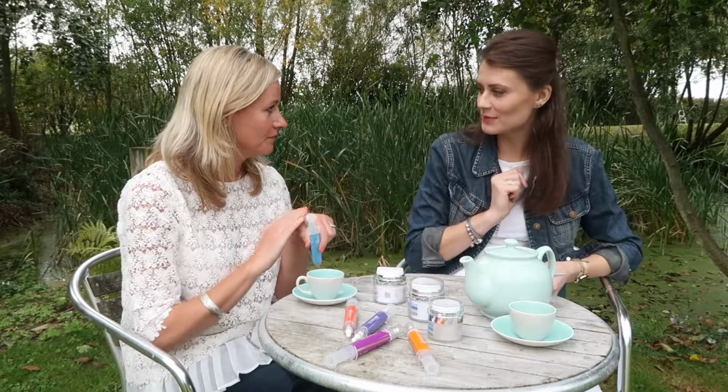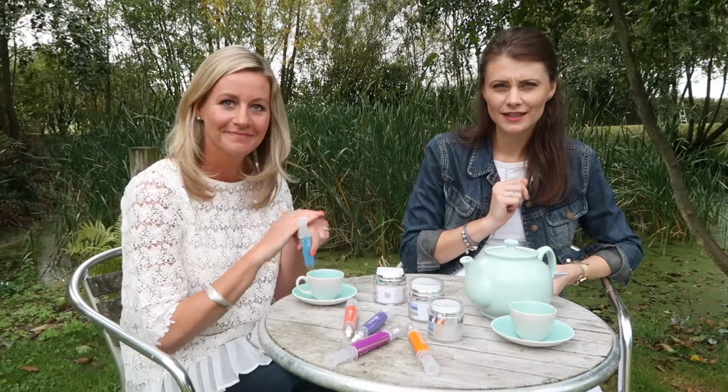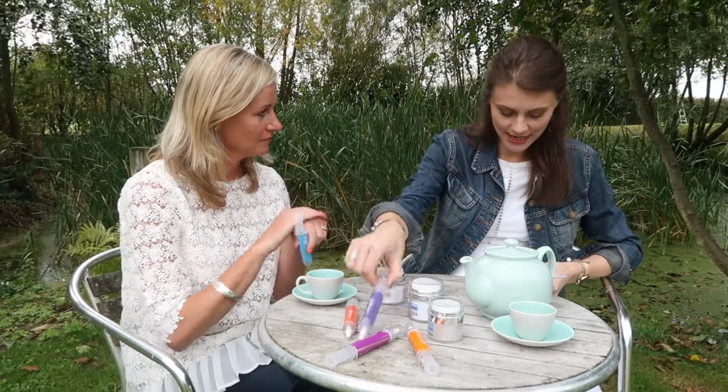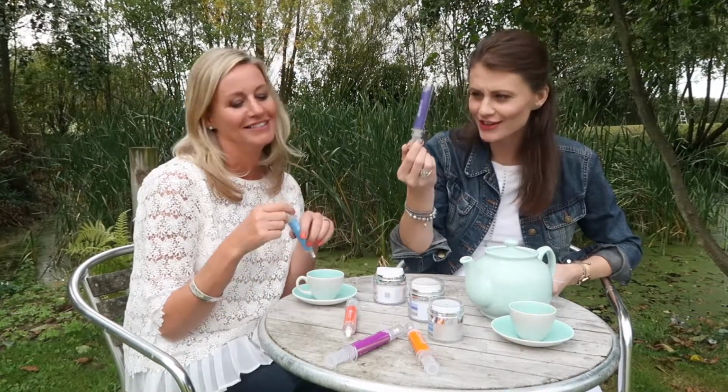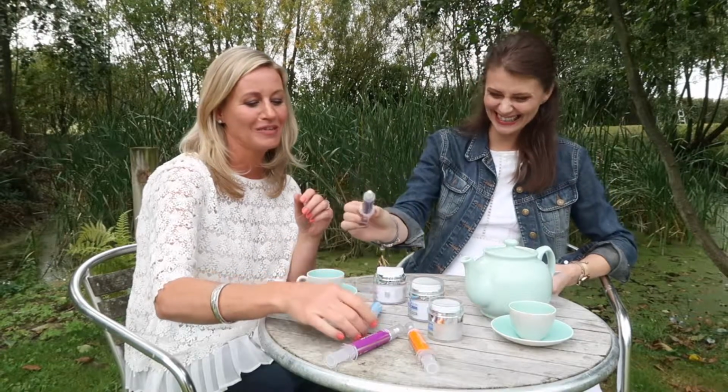Which probably will answer my next question. Why is each serum packed in a syringe? What's the drill about that? What's going on with this packaging?